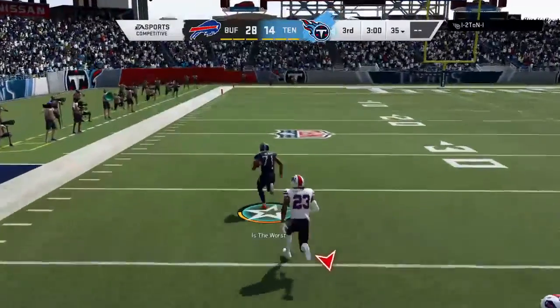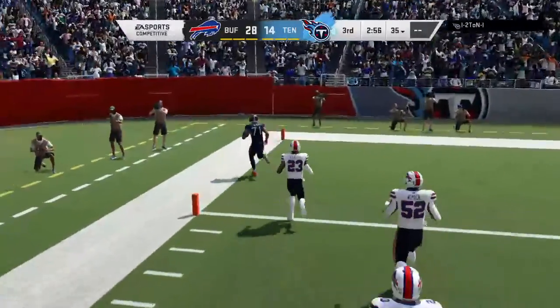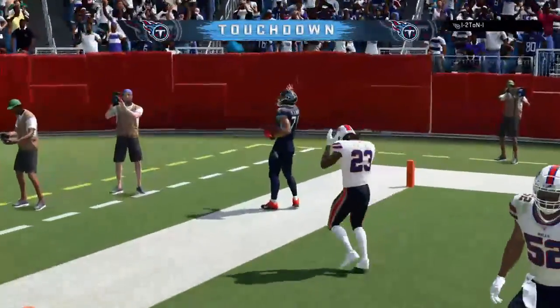Accelerating, and off he goes. 30-10, and the Titans are in for 6. Touchdown.